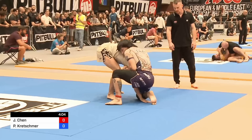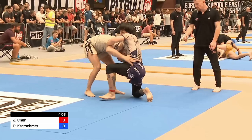And to alleviate this pressure, the answer is pretty simple, right? You just got to bring your arm to the outside, which his opponent does. And Jozef is ready with the second horn of this dilemma and shoots in the high risk guillotine.